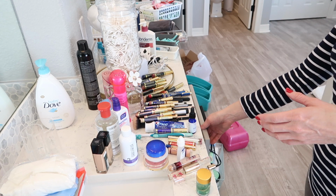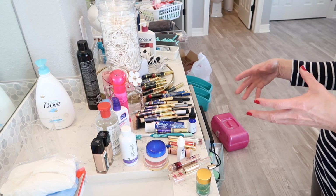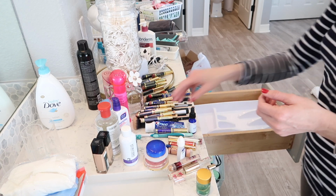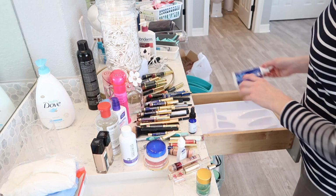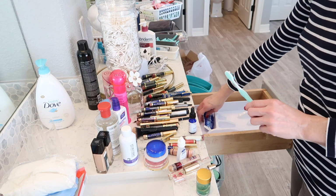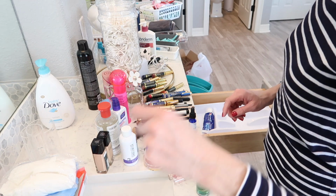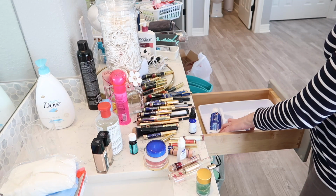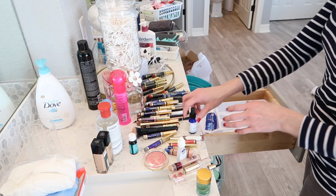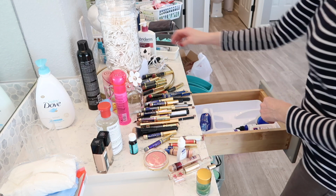This section over here, I'm going to do my makeup, my bed routine, morning routine kind of stuff. And so up here, I am going to put my toothbrush and my toothpaste, and I'm going to keep my toothbrush out because I'll tell you what we're going to do with those in a little bit. Products for getting ready for bed, washing my face, beauty routine, all that kind of thing. All of that is going to go in here.